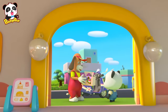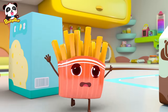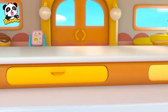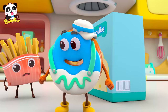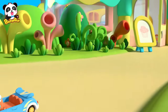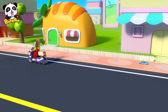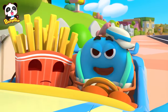Please deliver this cake to Rudolph. Okay, no problem. Oh no, Katie is in the box! What should we do? That's it! Let's go save her! Over there! Hurry up! No problem! Full speed ahead!